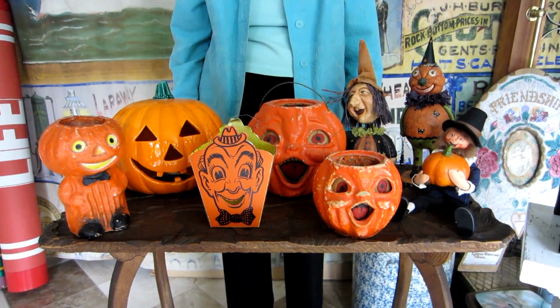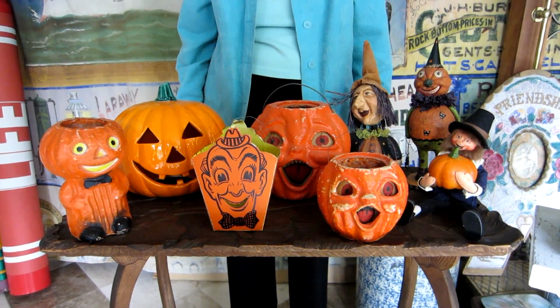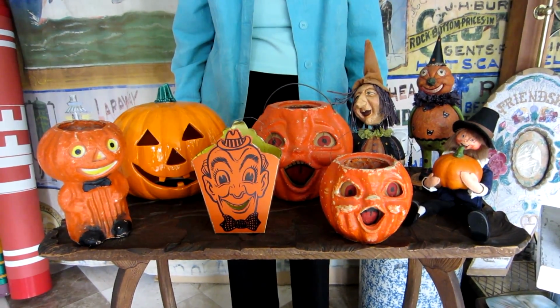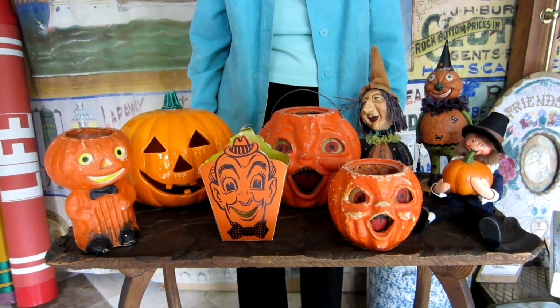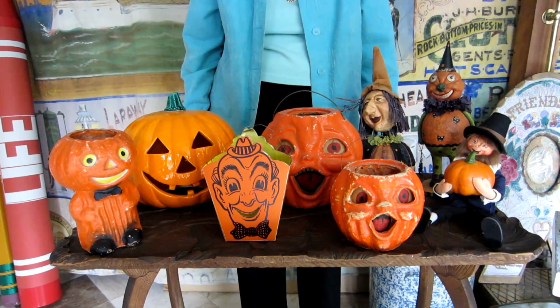But the collectors really didn't get into it until about the 1970s. And now it's one of the most popular collectibles around. It follows Christmas for the holiday collectibles. And there are thousands of people buying these things. What you should do is save what you have and buy some new old things when you're going out looking.